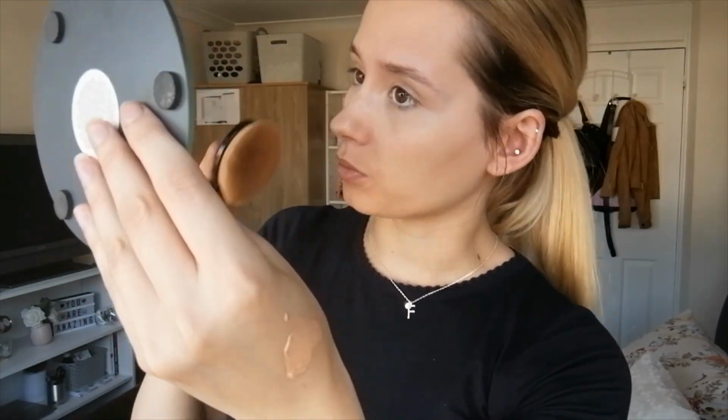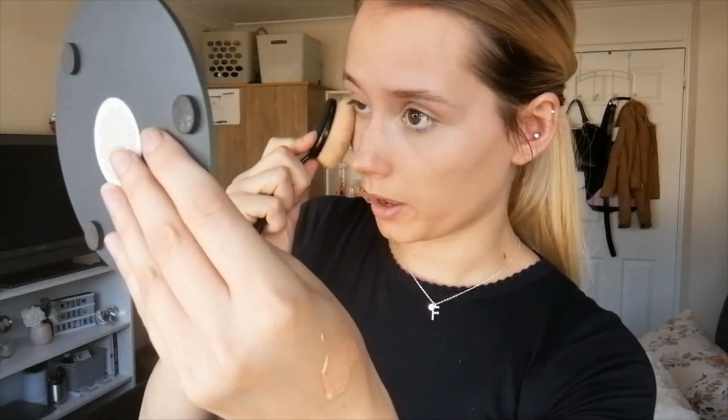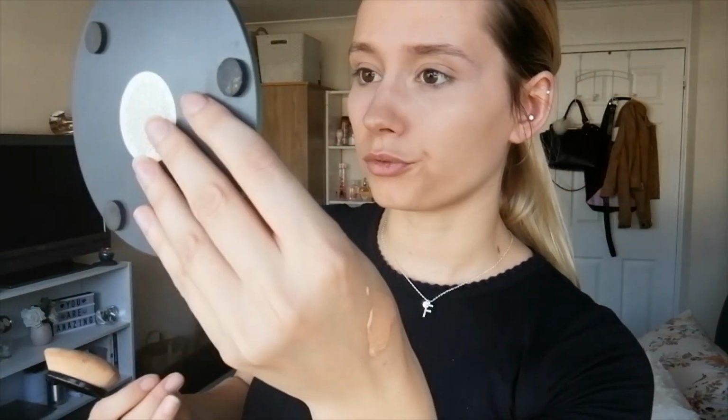It's not awful. I'm not amazed, but for £1, I'm actually quite impressed. That's not bad. Coverage wise, it's not bad for, like I say, £1. I've got a little spot there it hasn't covered, but overall I think they're pretty good.